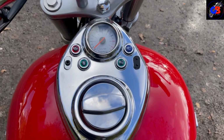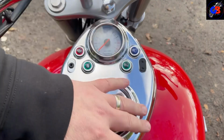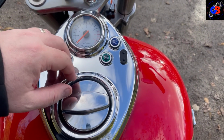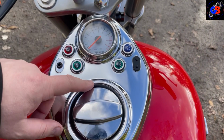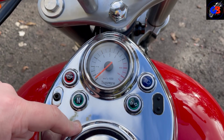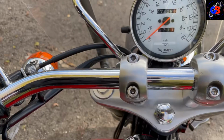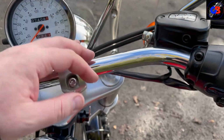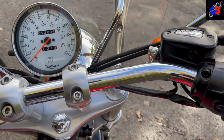On the tank itself, we've got a nice bit of chrome here. We've got some warning lights for your oil, your neutral, your high beam and your indicators. We've got rev meter there as well, which is a nice little touch. There's chrome bars. Again, I can't see any corrosion or anything on them, and for a bike of this age, I'm just really, really impressed.